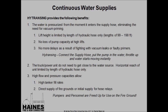There's no loss of pump capacity at high lifts because the pump is in the water and it's working under pressure. There's no longer a delay in our firefighting operation because we're running around trying to figure out where the vacuum leak is or trying to deal with vacuum primers that aren't working properly. So we can get into service a lot faster, a lot more reliably.